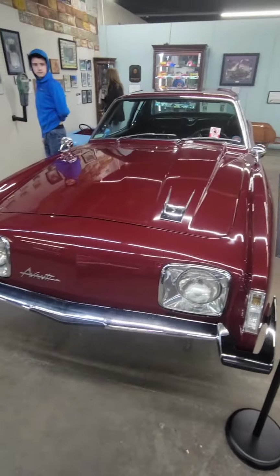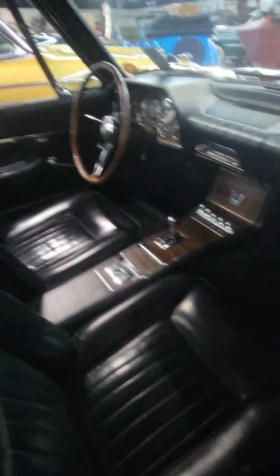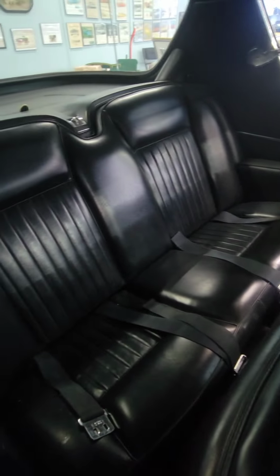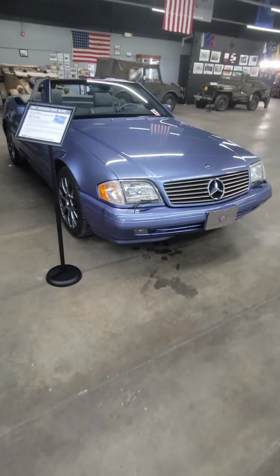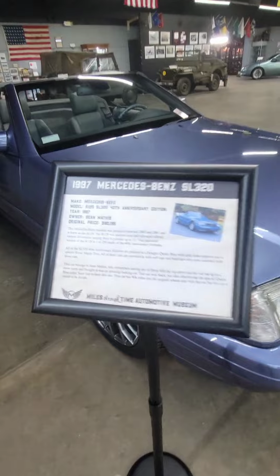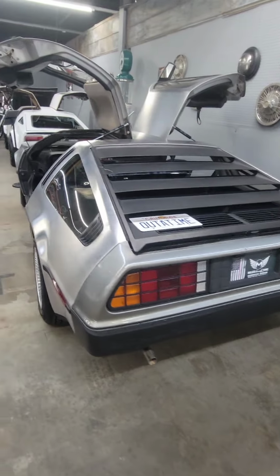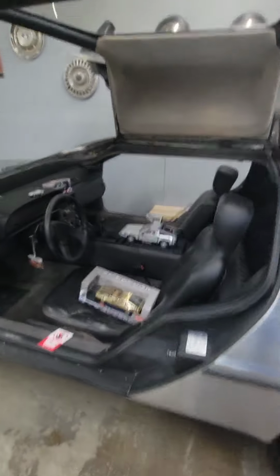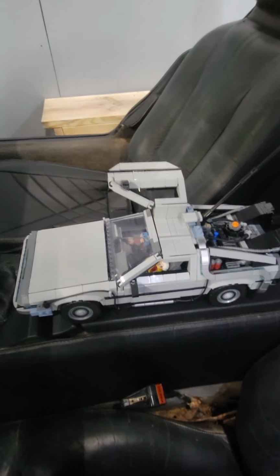Look at this car. Mercedes. A DeLorean. Yes. Look at that. Gold version. That's awesome. They take you there, like that sitting straight thing. I do have that toy. And okay, I have it. I do have that toy. Yeah.